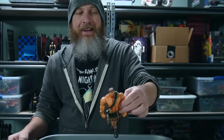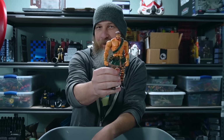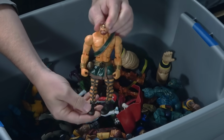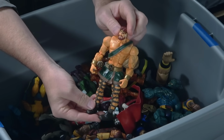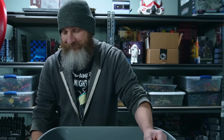It's not as bad as this Hercules. I know I said this was a tub full of Toy Biz stuff, but it's also early Hasbro, which I still feel is Toy Biz, right? I mean, this was their sculpt and everything, and Hasbro's translation of it, I guess. I remember seeing this at San Diego Comic-Con going, okay, woo, we're in good hands, but then the figure came out and this is gonna stay in the tub.